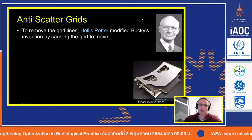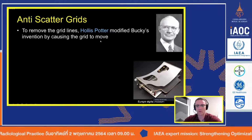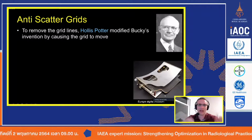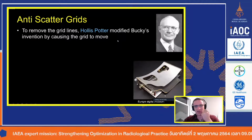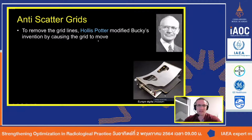This gentleman, Hollis Potter, he was an actual radiologist. So fast forward, I think about 10 or so years, now radiologists are MDs, they're physicians. They're not necessarily engineers or physicists. And this guy realized that you can only look at the image with so many lines through it, and you just can't be diagnostic as much.